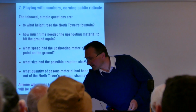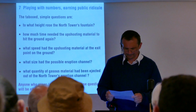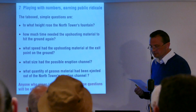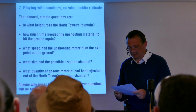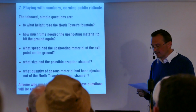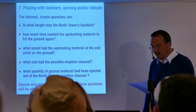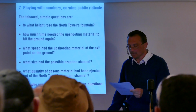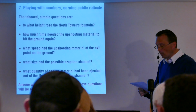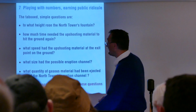Playing with numbers and earning public ridicule. So the radiation theory seems to be really far-fetched. Nonetheless, when digging into the subject, you quickly find out that even asking simple questions is tabooed. You may ask why the North Tower trembled 12 seconds before collapsing. You will always run into trouble by raising the questions and by trying to find the answer.